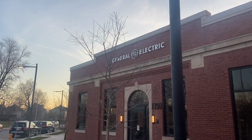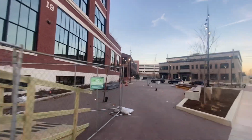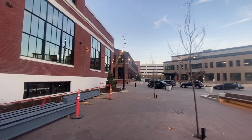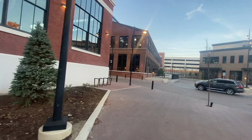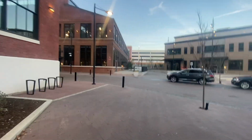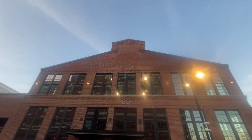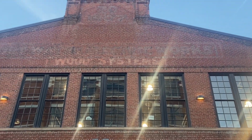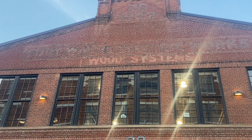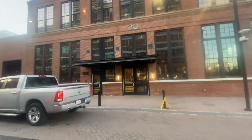I was not expecting anything to be open yet, honestly, but it is, and I just can't wait to go inside and see it. Oh, it smells amazing. I have heard that the prices are fairly expensive. We'll find out more about that later. I mean, it smells delicious one way or another, and I'm willing to pay for some quality. And here we are. You can even see on there the old Electric Works and wood systems from the old signs. Fort Wayne Electric Works, it looks like, maybe. Let's go and check this place out.